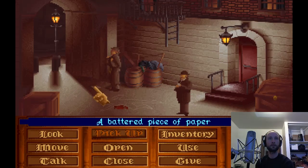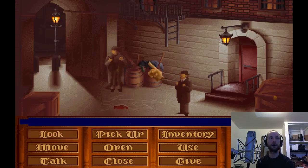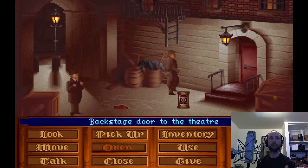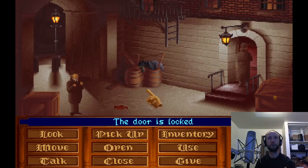Can I pick up this battered piece of paper? Yes, I can. I always forget to click pick up. I'm used to newer games where they kind of give you all the shortcuts. Nothing else. Let's go back in. Nope, locked.